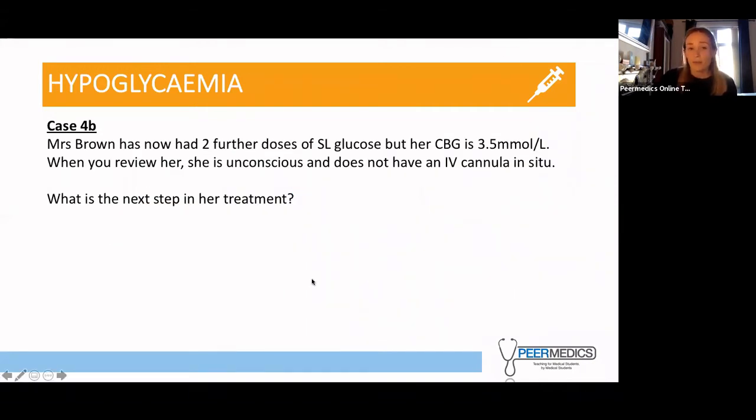Unfortunately, you've now given two further doses of the GlucoBoost, but her blood glucose is still 3.5. So when you review her, she's now unconscious and she doesn't have a cannula. So what's your next step? Yeah, absolutely. And do you know where you prescribe that? On which part of the drug chart?